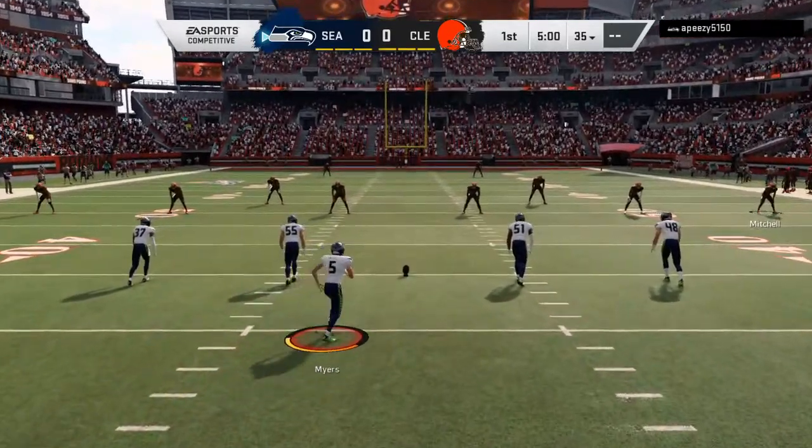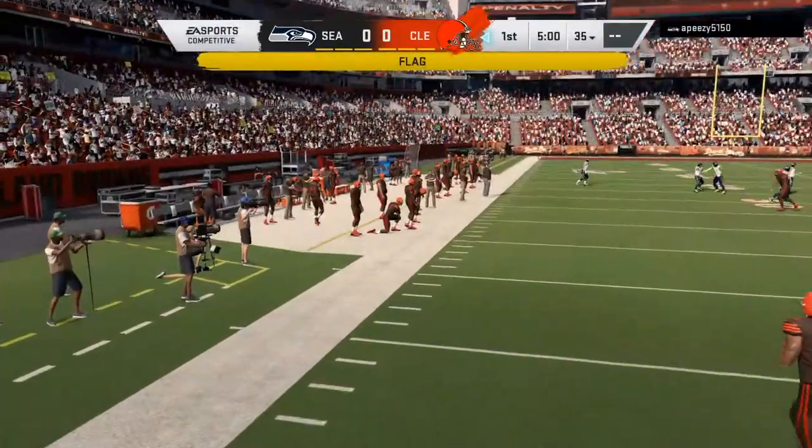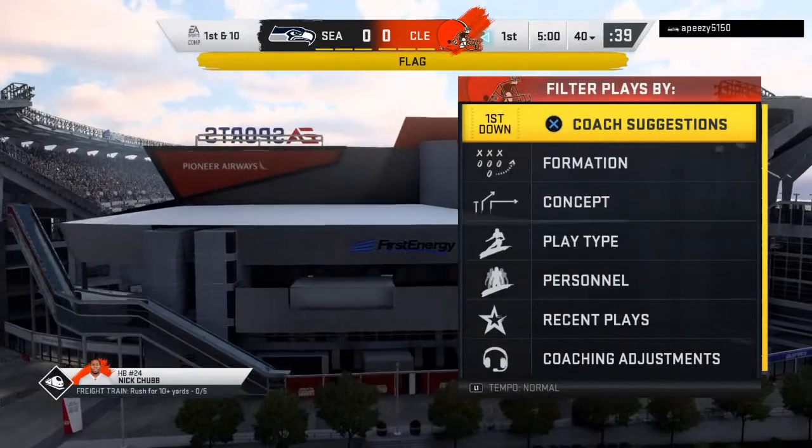Here's the kicker, Jason Myers, to get this one started. And off we go from Cleveland. So they will accept the penalty and move forward.